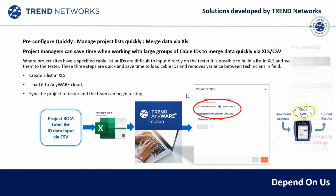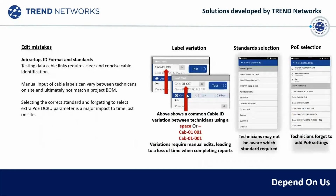A real perfect outcome. So let's talk about that. That's minimizing editing mistakes. Some of these mistakes are extremely costly in time and matching data. So what does this mean? The cloud enables you to pre-configure jobs. If we allow two technicians, or any multiple of technicians, to name and label a job, they typically come up with different IDs or ways of identifying that particular cable. I've got one example on screen right now where it's very simple. They've labeled the same thing, and it's quite hard to see, but there's actually a space missing. So rather than using a dash, they've just used a space. And that can cause an issue when you get your test data back to match it.